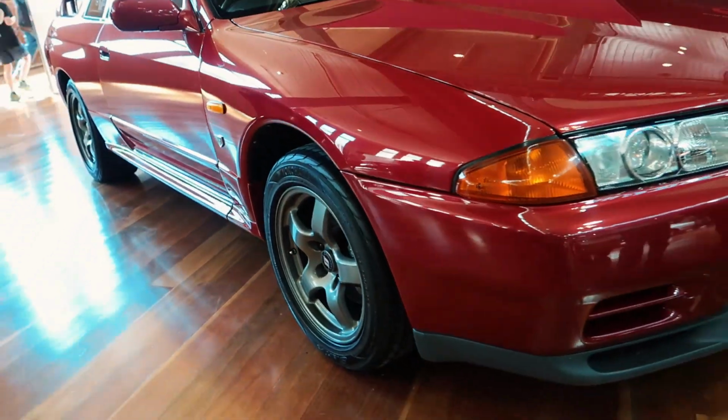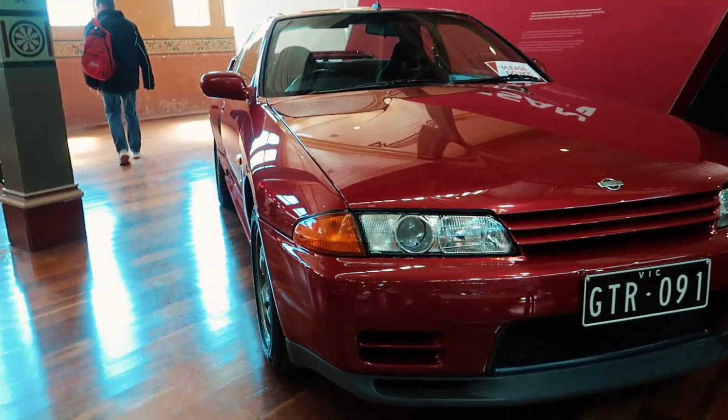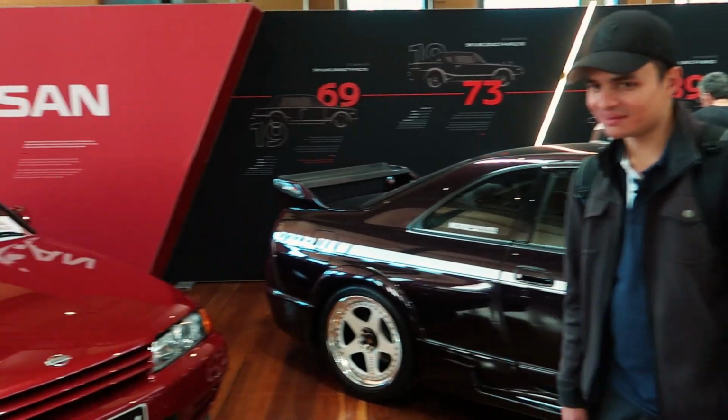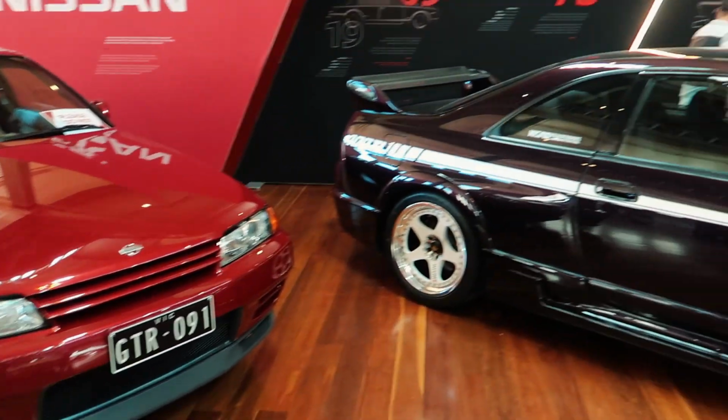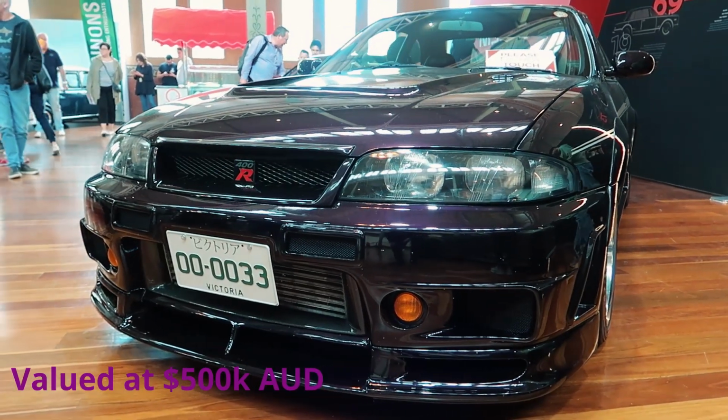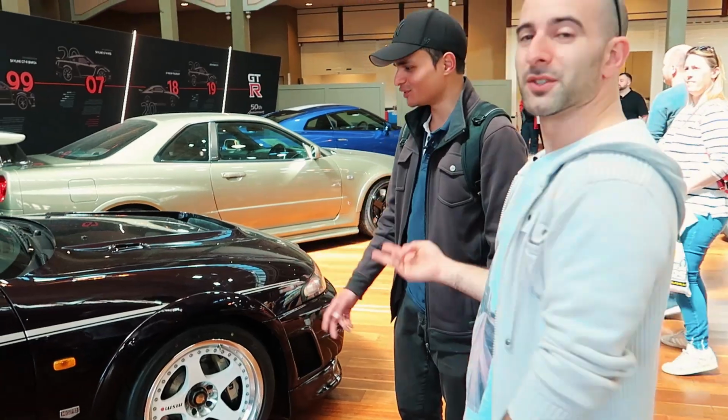The fact that this is Australian delivered versus a Japanese one matters, because in Australia they're worth double, triple the price. Exorbitant amounts now. Next to something that's already apparently for sale, and this is a genuine 400R, so this is exciting to see here. The only one, possibly one of two in Australia.